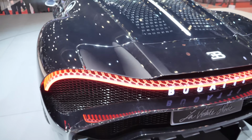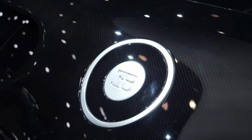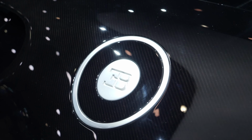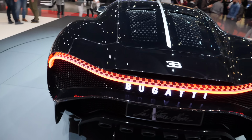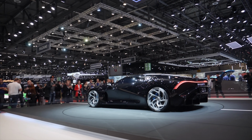Now, despite the fact that from far away it looks all black, what it actually is, is exposed carbon fiber, but the designers have applied an extra level of black coating to the carbon so that from far away it still looks like a painted black car, where in actual fact it is exposed carbon.